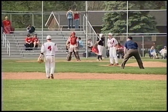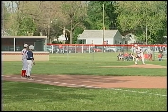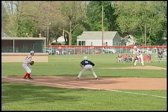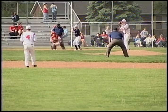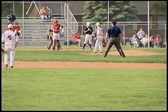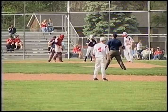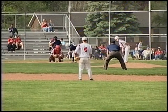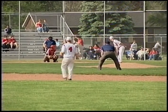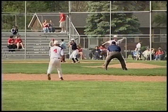Pickoff move. Again, very hard to tell his pickoff move until the last moment. He lifts that knee up, and after there, that's the last point you have to wait to, whether he steps home with it or goes straight to the plate. That one misses down low. It's a hard move to pick up on. Comes over with it again.